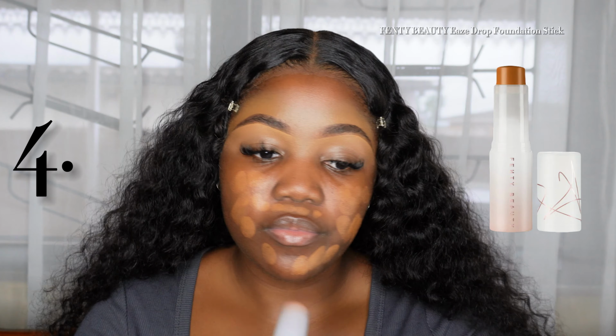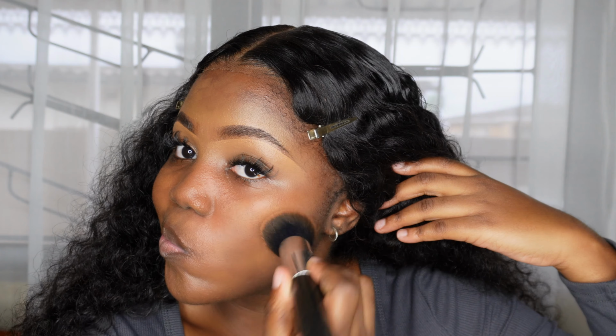And there really isn't much to foundation besides having to apply it and then blending it properly. I like to go in with a dense foundation brush first and then use a beauty sponge after. Please be careful with the types of brushes you use to blend your foundation. They're quite specific, so make sure the brush you're using was created for blending foundation.